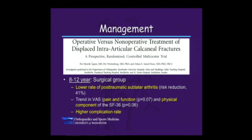But it's important when looking at the literature to look at how they analyzed this data and what their outcome measures were. They used the VAS, the SF36, and the AOFAS, and these outcome measures have problems when evaluating calcaneal fractures. Specifically, the SF36 is non-responsive and the AOFAS is non-validated for calcaneus fractures. But when looking at this RCT, at the 8 to 12 year follow-up, they did find with the surgical group that there were lower rates of post-traumatic arthritis and some trends in improvement in the VAS scores and higher rates of complications with open surgery.